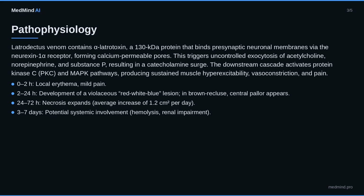Within 30 minutes of envenomation, serum catecholamines rise by 150%, mean norepinephrine 1200 pg/ml versus baseline 480 pg/ml, Kelly 2021. The neurotoxic effect peaks at 4 hours, correlating with the clinical nadir of pain scores, median VAS equals 8. Key points. 0 to 2H, local erythema, mild pain. 2 to 24H, development of a violaceous red-white-blue lesion, in brown recluse, central pallor appears. 24 to 72H, necrosis expands, average increase of 1.2 square centimeters per day. 3 to 7 days, potential systemic involvement, hemolysis, renal impairment.